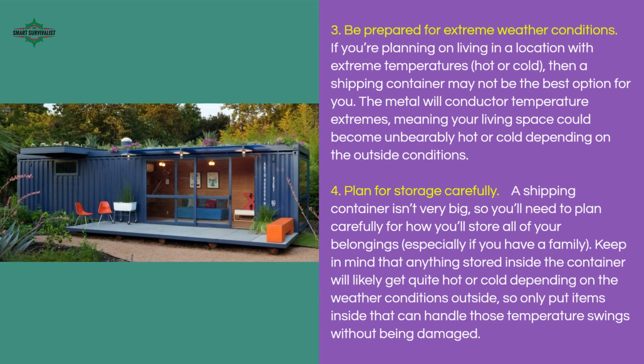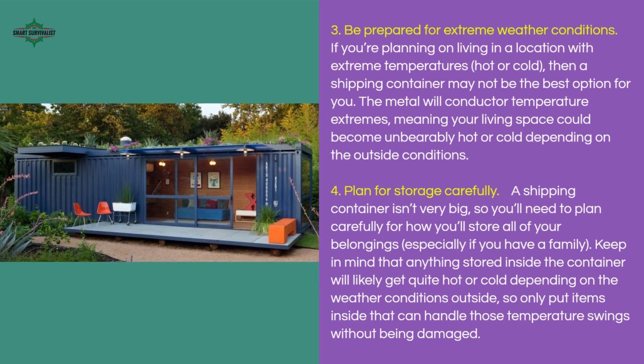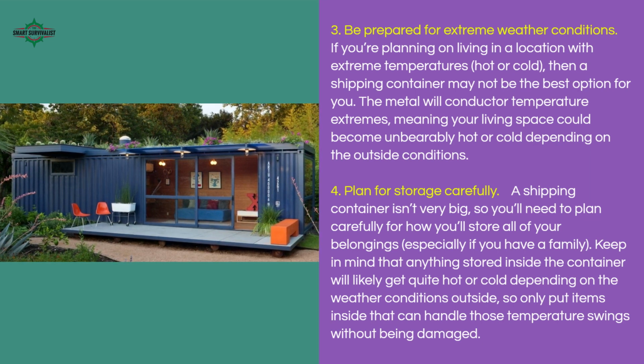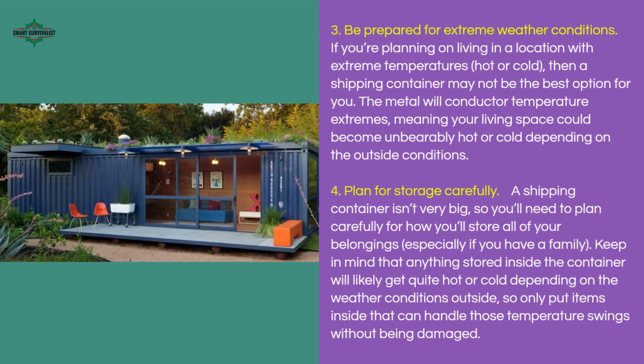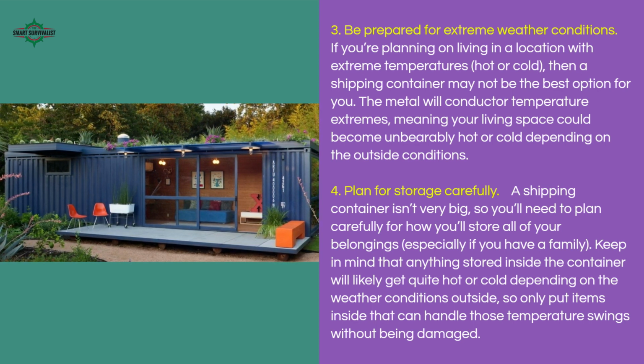3. Be prepared for extreme weather conditions. If you're planning on living in a location with extreme temperatures, hot or cold, then a shipping container may not be the best option for you. The metal will conduct temperature extremes, meaning your living space could become unbearably hot or cold depending on the outside conditions.